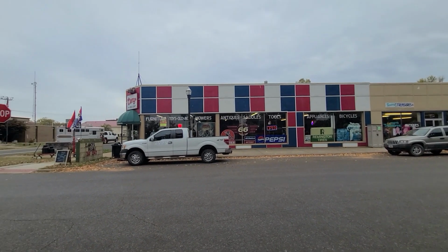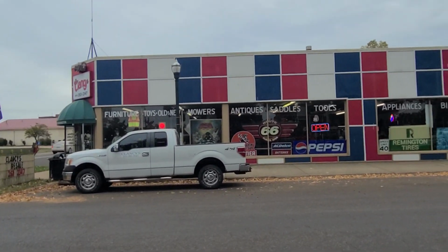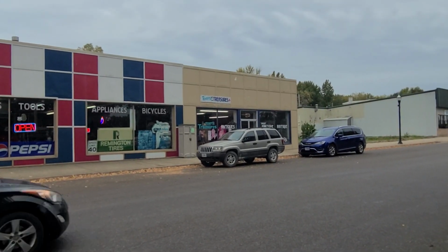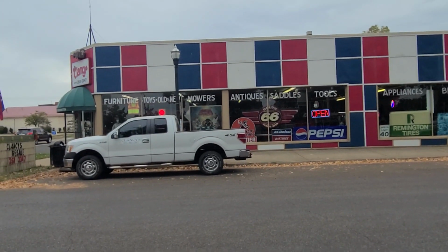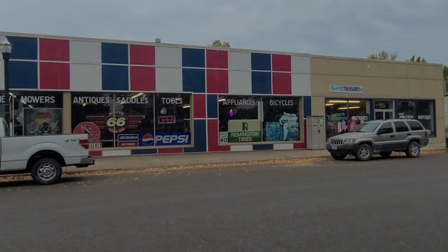All right, so a 2-for-1: Clancy's Antique Mall, and then Toots Treasure. I don't know if we're gonna find anything here, but I love going into these antique and flea market type stores.